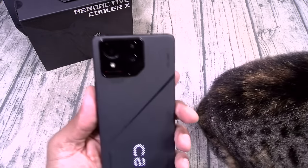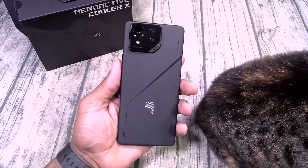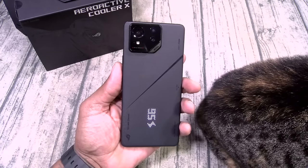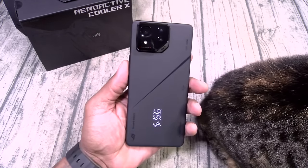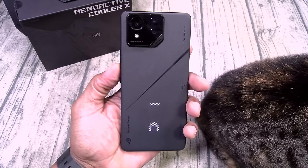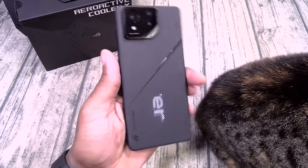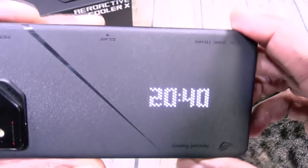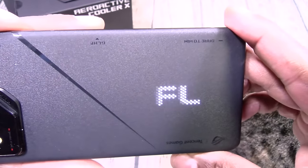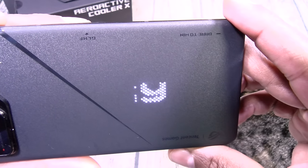On the back, there's your triple camera setup, and this is called the anime matrix. Okay, or us gamers, we call it the dot matrix. If you ever had an Asus ROG laptop, we call that the anime dot matrix because it kind of looks like dots. But if you look closely, fully customizable. If I hit the power button, look at that.